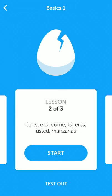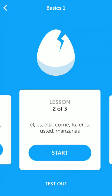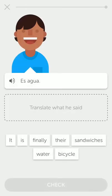So now I'm in the basics 1 group. And if I scroll back, I can see that I completed lesson 1. It gives me the option to redo it, or lesson 2 or 3, I can start. It also gives me this option at the bottom to test out. I'm going to check that out, see what that is like.